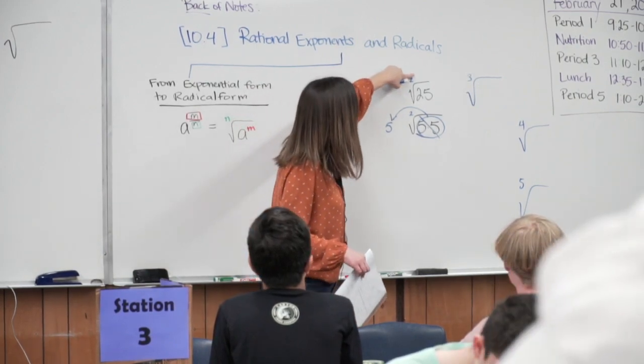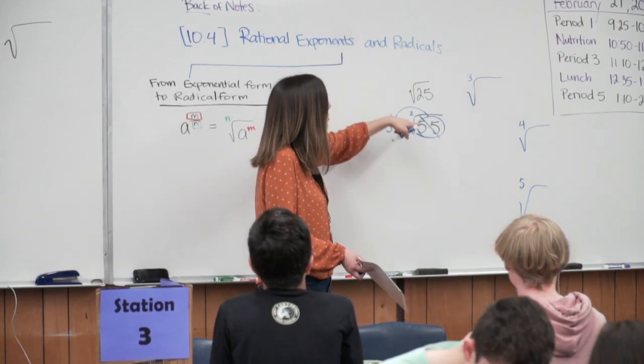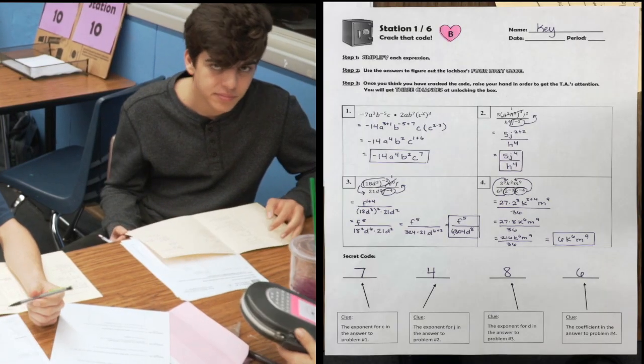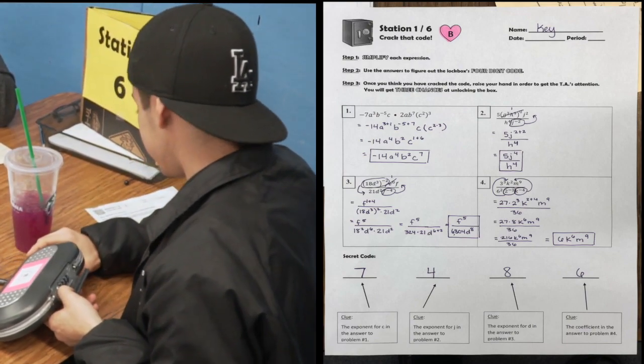Okay, so I already wrote those ones down. Now I have the 2 to the 3rd. It's negative 3. What is that going to do with that? That's okay. Who thinks that you come up here and rewrite it just in this way?